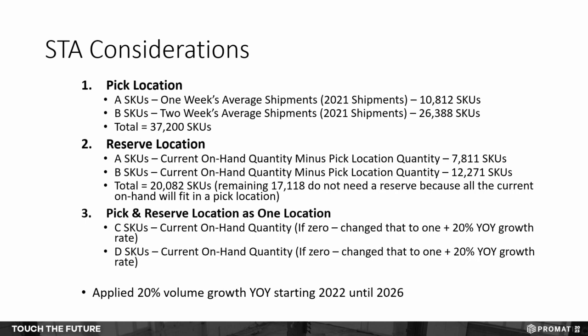So we work with the team, we did the iterations to determine the minimum number of replenishments, but knowing, remember, they've got some very fast moving items, so on your super A's, you might have to replenish once a day.